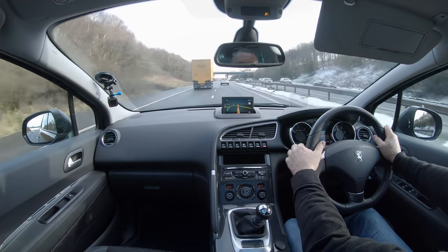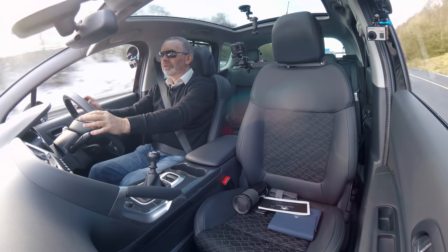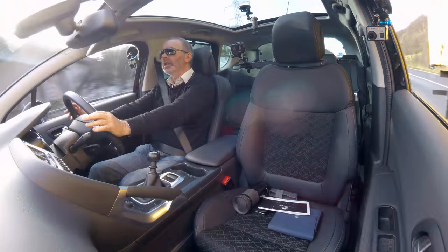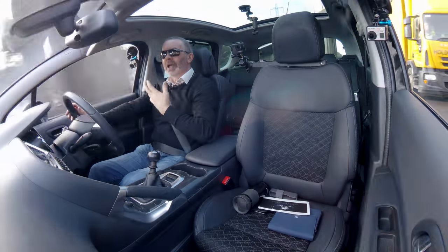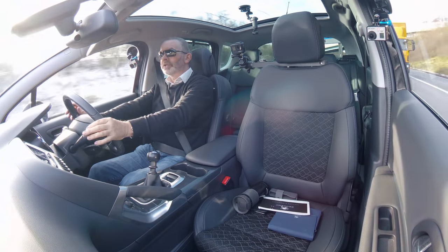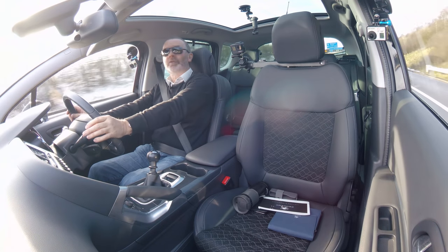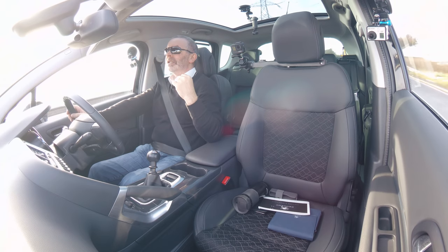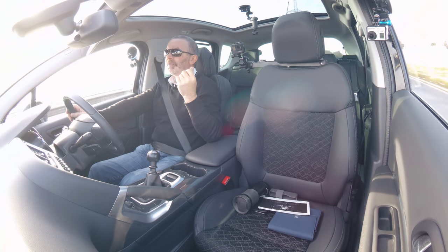The motorway back there is quite a rough surface and does give you more tyre noise than you would usually get, and also the microphone picks up a lot more tyre noise than you can actually hear yourself. So we've got rear privacy glass. Let's just run through what we've got.